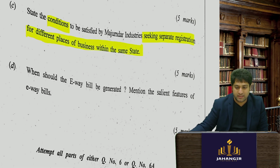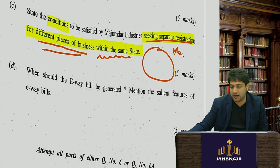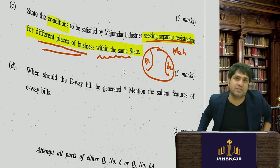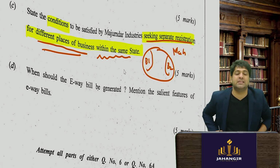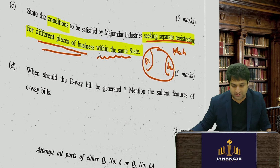Now, what is happening is we are asking for different GST registration for different places of business within the same state. So let's say if I am located in Maharashtra, this business one place I want and a business two, branch one, branch two. This I want a separate GSTN number, and here also I want a separate GSTN number. Is it allowed? So the answer is yes, it is permitted.